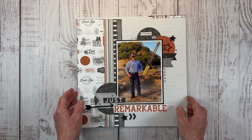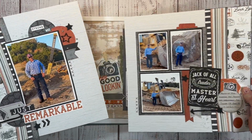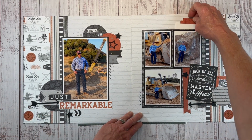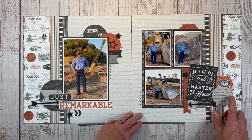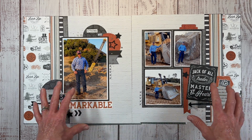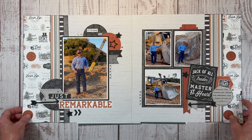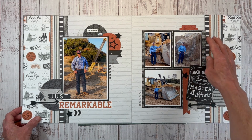This is a double page layout I created of my husband at work, which is not something I typically document, and I'm glad that I did. And there was a big story to tell, so again I have a pocket here where I can type up the story and add it. And I just put the basics here, photos of my husband, the year, and what job he was on. But then I just want to talk a little bit more about the history and the progression of him working in this industry in the pocket there.